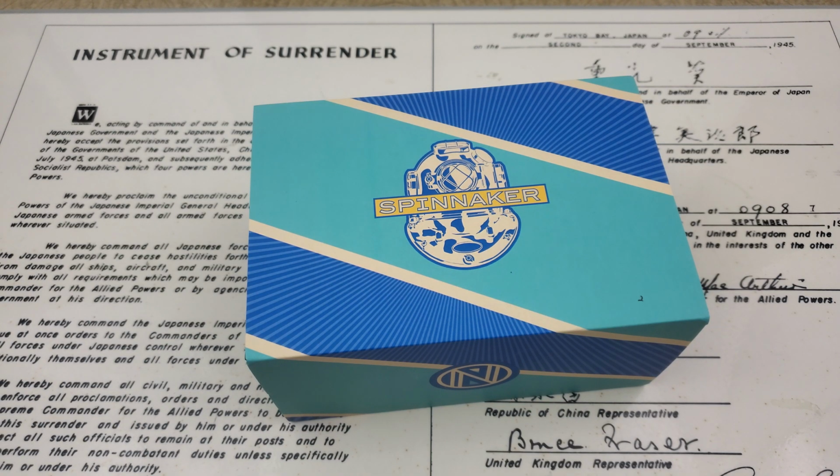So today we have a brand new watch from Spinnaker. As a matter of fact, this is a limited edition that has not been released yet. They released it to media last Friday, I think it was on the 17th. These will be available for purchase on February 24th of 2023. Limited edition, 500 pieces in each colorway, I do believe, but very cool watch.